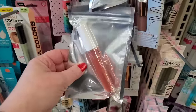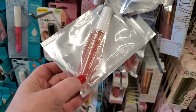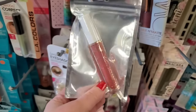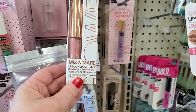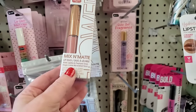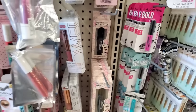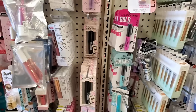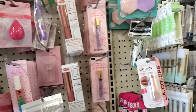They do have the Spiced Ginger by Flower Beauty, the Miracle Matte Lipstick. I love Spiced Ginger. It's one of my favorites. They have the Honey Nude, perfect for a Mother's Day gift, guys. The Mix and Matte Lip Duo. They just put these out here. Do you see that? Look, they just put them out. So if you've never found it, don't lose hope. There's still time to find them. Dollar Tree is putting out Flower Beauty lately by the droves.